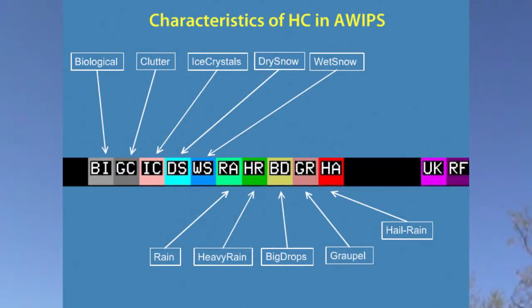Now, one of the biggest benefits of the dual pol upgrade is to be able to differentiate between different types of precipitation or lack thereof inside of the cloud. Now we can see right here that the dual pol technology lists the types of precipitation that are present. Right there you can see from ground clutter to ice crystals. In the wintertime it can tell the difference between wet and dry snow. Also it can tell the difference between a light rain, a heavy rain, big drops inside of the rain, graupel, which is an ice, hail, snow mixture, and also hail within the storm.